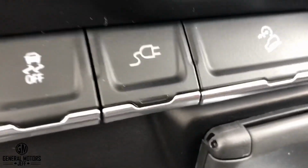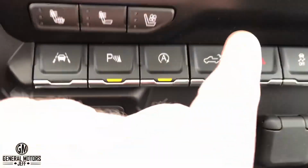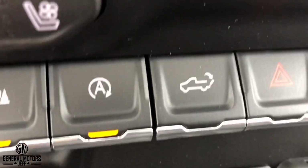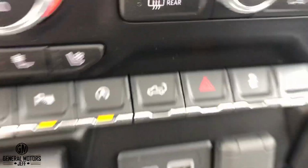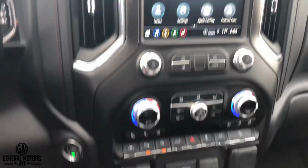There's the button for your power liftgate back. There's your hill descent control. Obviously, that's the button for the tailgate in the back as well. Again, heads up, I get this asked a lot. No, if you accidentally press that button, it will not drop the tailgate when you're doing 60 kilometers an hour down the road. It only works when you're in park, okay?